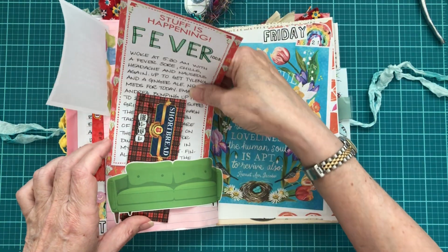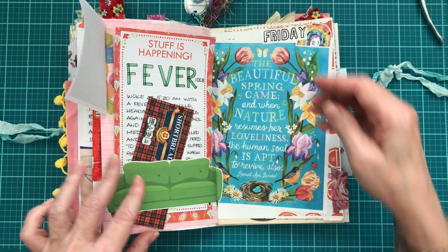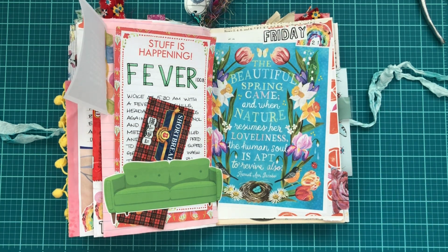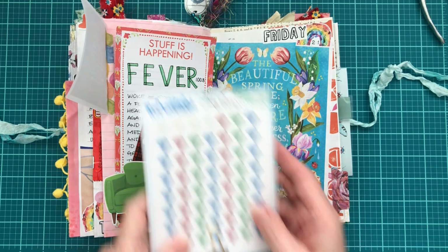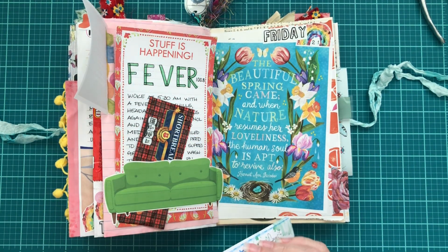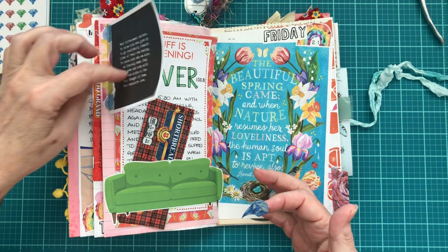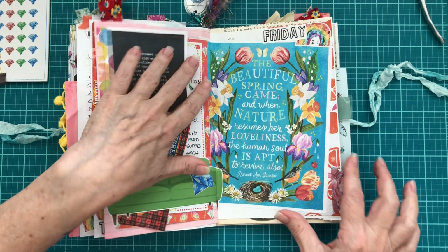Okay, so what I need on this page is a gem. I need a gem. So I'm going to take these. These are from Recreations by Brooke, and we'll get a little blue. I don't think I have one on here, which is so bizarre. So we'll just put it right there.